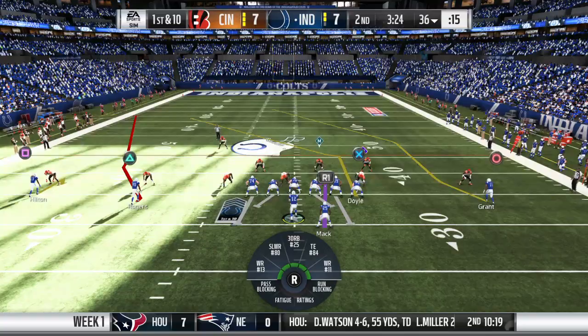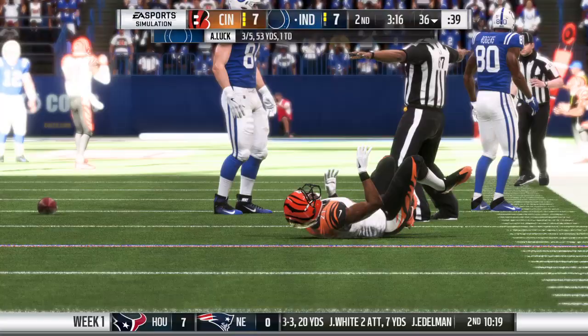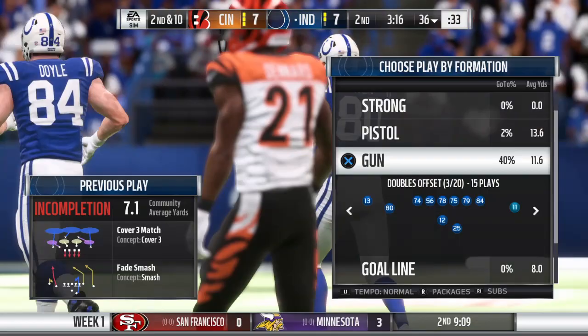Now a 1st down throw. Luck forced out to his left. Now he'll throw deep left side. Oh, that was dangerous. Threw it into coverage, almost picked. But instead, they'll keep it on 2nd down.